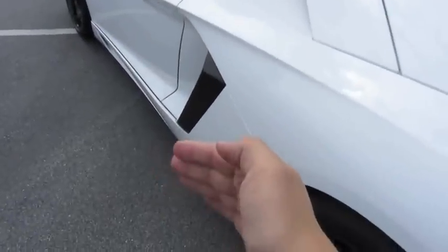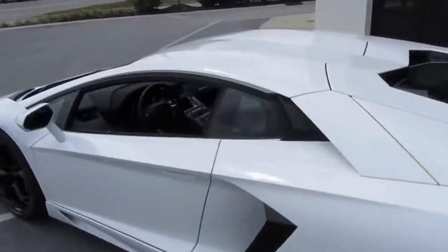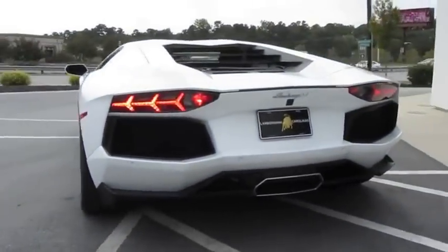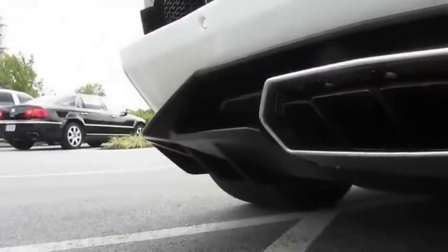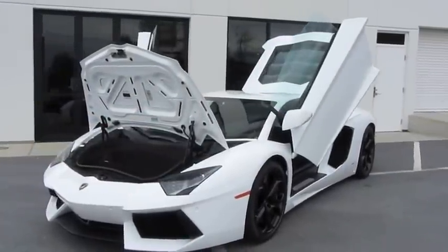On the Murcielago, you had a pair of side vents here that opened up to allow excess heat to escape. On the Aventador, it's actually this whole section here that flips up on both sides. Also, you have an aluminum front bonnet, front fenders and doors, as well as SMC rear fender and rocker cover, as well as power folding exterior mirrors. Full LED tail lamps, rear parking assist, as well as rear backup camera, your rear intakes, as well as a massive center exhaust with a rear diffuser style bumper. Absolutely stunning machine.